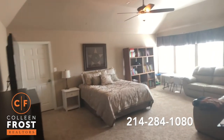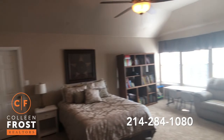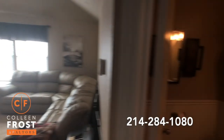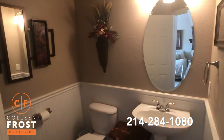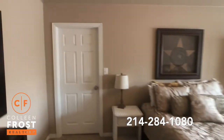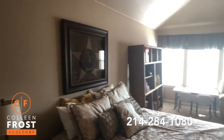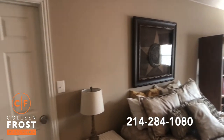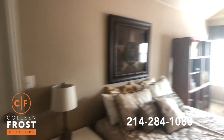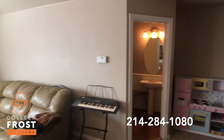So here we are upstairs, currently used as another bedroom or a great game room area. Would make a wonderful media room area with even a half bath. And this house has plenty of storage. If you go behind this door, the entire length of this wall is all storage. Great for holiday decor. Also, they have a small office in there, so it's a great floor plan. Let's go check out the outside.